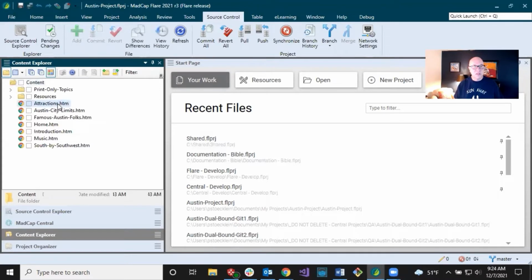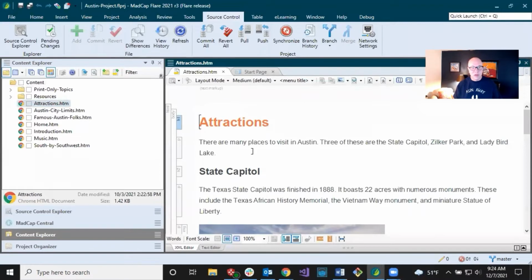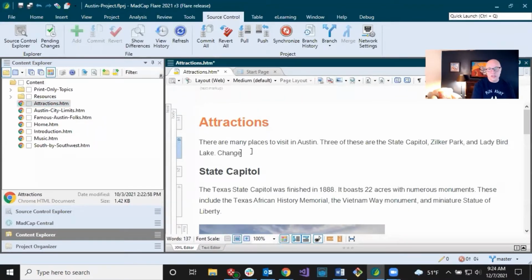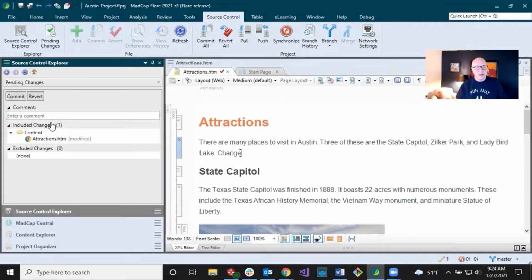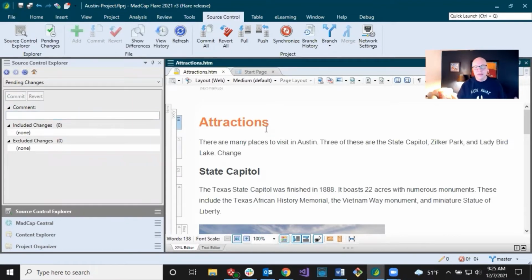So let's actually just make a quick change in here. I'm going to open up this topic, make a change and save this. All right. And you can see the number down here has changed because I've got something I've got to commit. So I'm just going to put in my comment in here. I'm going to commit this. So I'm just committing this locally. It's not seeing the remote locations yet.